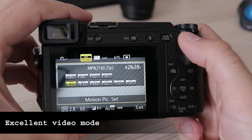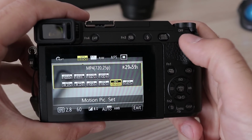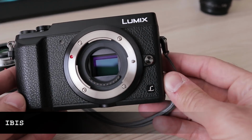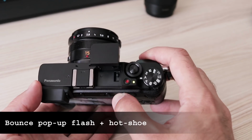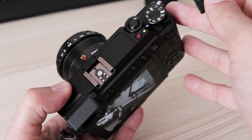GX80 shoots excellent 4K video. There is also zebra, peaking, all manual controls, no wonder this is a popular camera among video crowd. Stabilized sensor is great both for video and still images in low light. GX80 has both built-in flash, which can be tilted for bounce, and hot shoe for proper external flash unit if I need it.